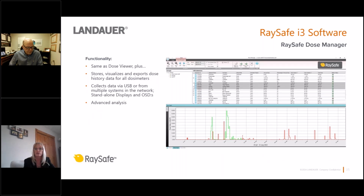The advanced software we offer, the RaySafe Dose Manager, is a more advanced software that can be purchased. It is an advanced version of the Dose Viewer software. What it allows for is advanced visualization of the data pulled from standalone systems that are connected to a local network. It allows you to pull dose data from all the dosimeters, from all the systems, if you have multiple systems, into one single database, which allows for easy comparison of dose data between different operating rooms and operating teams, depending on your setup in the different systems.